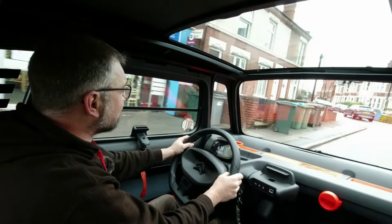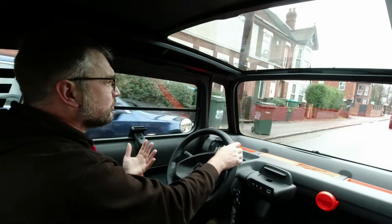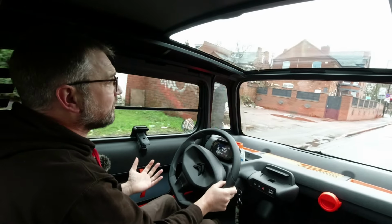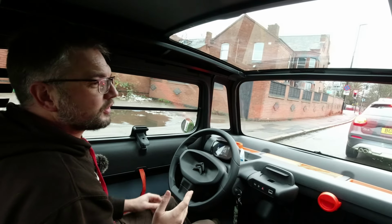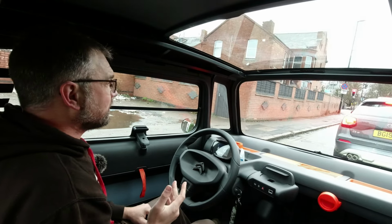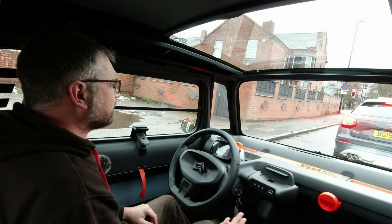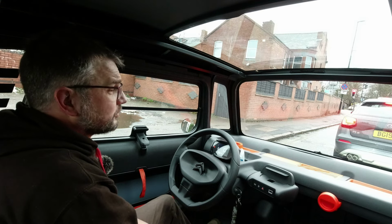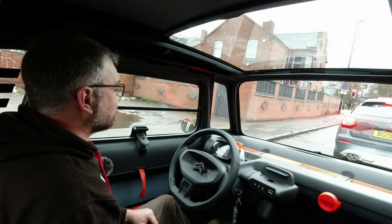It is, as Citroen say themselves, non-conformist. Of course, non-conformist also means it doesn't conform to any safety standards at all. So the fact it hasn't got any safety standards may make you think twice about buying one. But remember, Citroen are aiming this at the scooter and public transport. Public transport doesn't usually have seatbelts. Public transport doesn't usually have your own little space like this. I think this is wonderful.